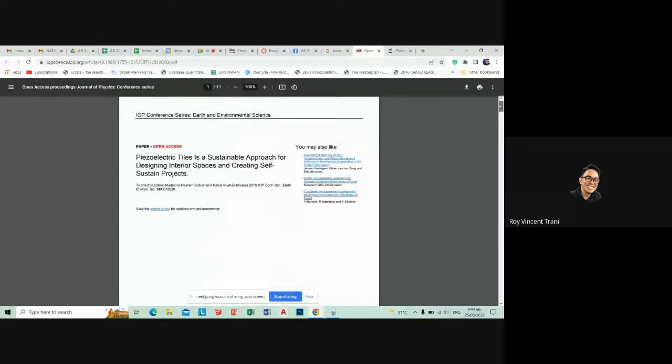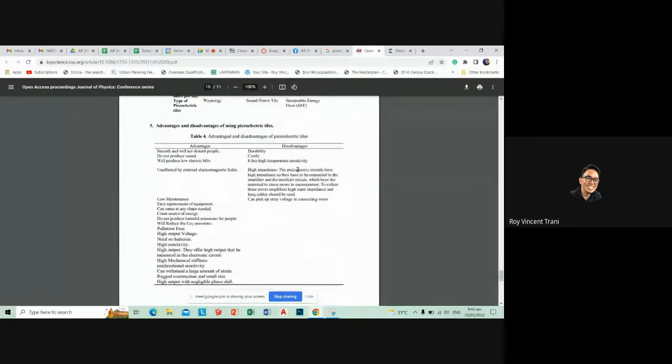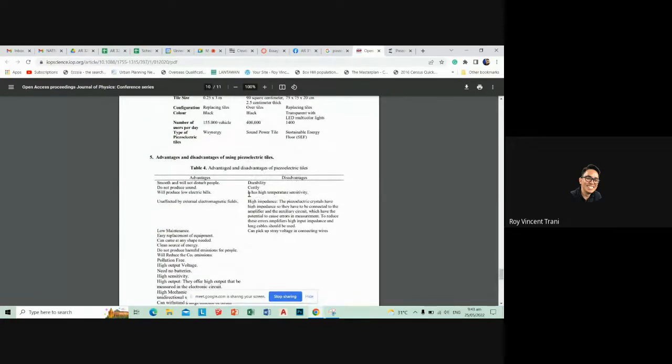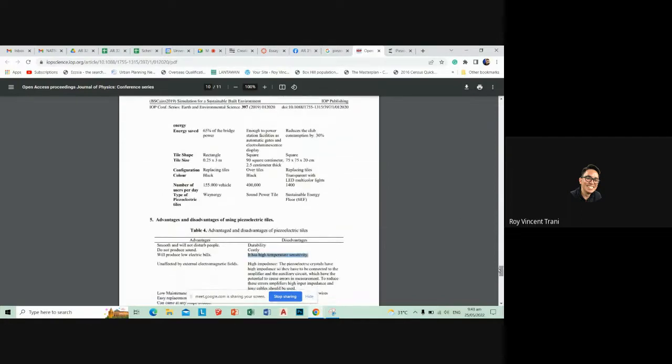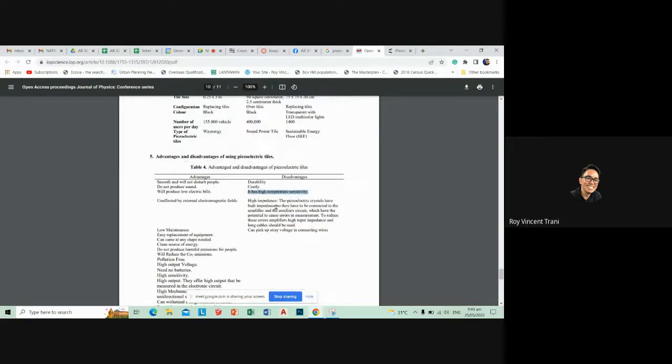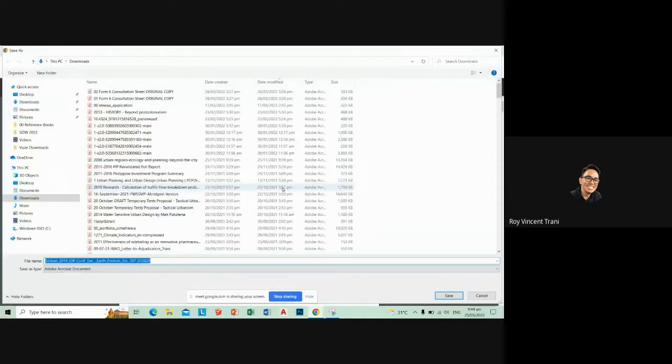This is 2019, so not that old. Maybe they made more durable versions of piezoelectric tiles. And of course you have a higher down payment because you're adding more stuff. Interestingly, it has high temperature sensitivity, apparently. Still worth looking into, but good to know. Maybe for indoor tiles you have to keep it shaded, and for the pavement ones it should be fine. Whoever wants more information on this, it's really something interesting that will make a very good thesis. I'll just download this in case I lose it.